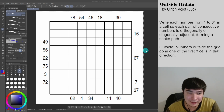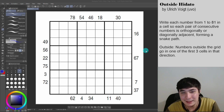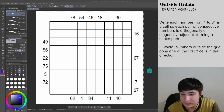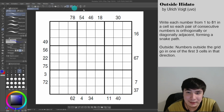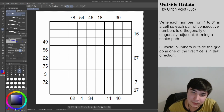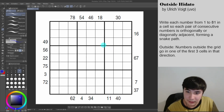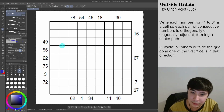But yeah, this is kind of a meme puzzle, and today we're going to tackle it and put it to rest. I mean, meme in the sense of it's still going to be a very, very difficult puzzle, but it's going to be really funny to solve. So let's get started here.